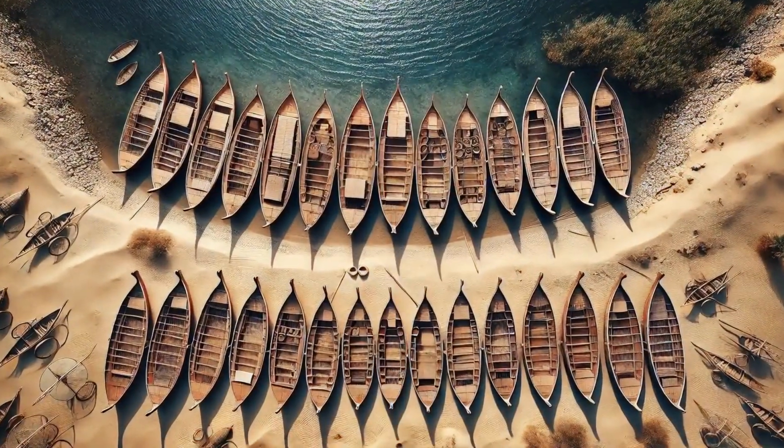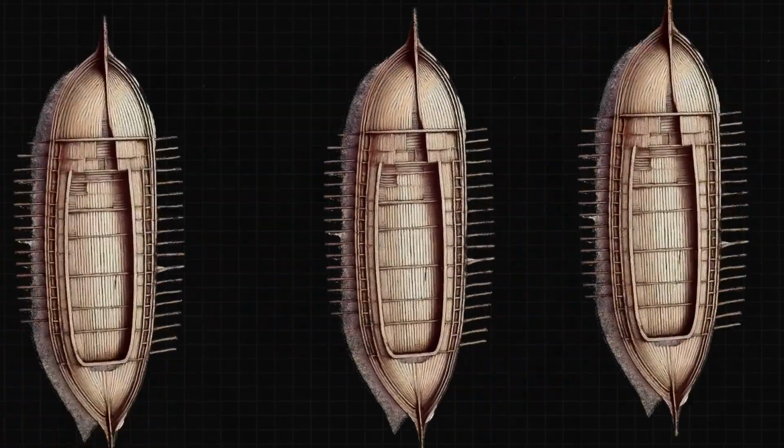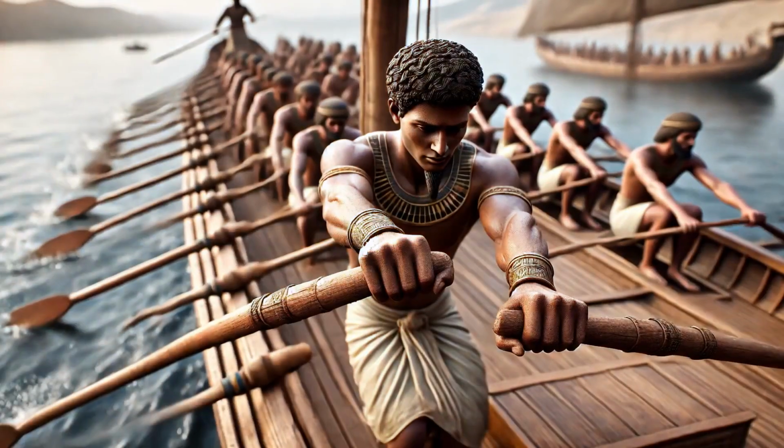The 14 vessels at Abydos were perfectly parallel to each other. There was only one conclusion possible. Someone had deliberately placed them like that. They must have gone through a lot of effort.